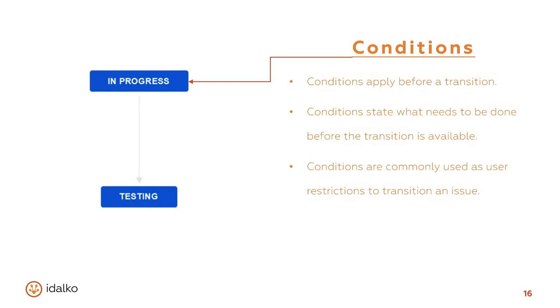In other cases, the issue can be transitioned only if its subtasks are closed, or similarly, you would transition an epic only if all of its stories are complete. You create a condition on the epic workflow that says, show the resolve transition only if all of the child issues, in this case stories, are complete.